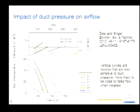Up top is the fan efficacy. I'm going to skip over that now. It's not as important. We don't think that's as important of a characteristic, but we could talk about it in Q&A if you were curious about that.